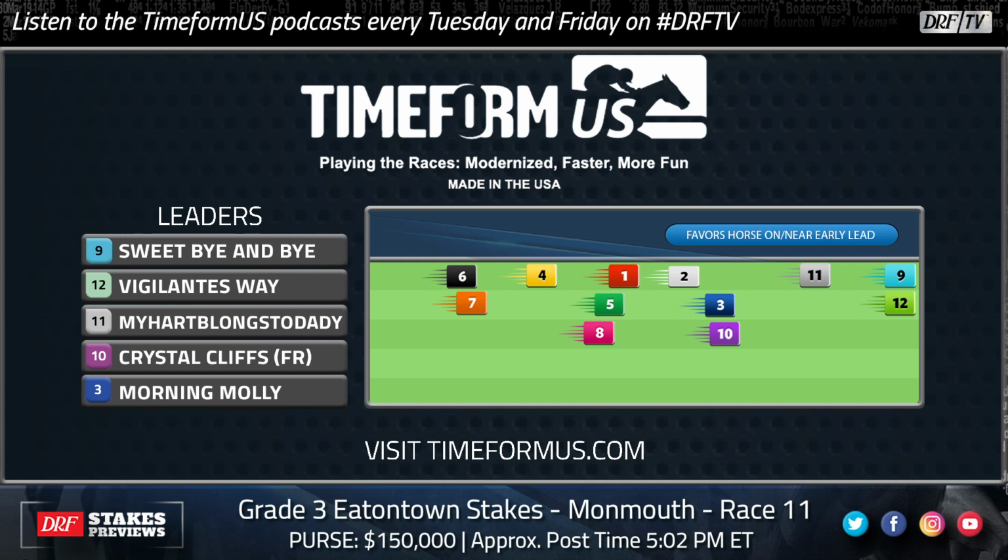The 12, Vigilantes Way, I guess, could also go forward in here. She's a horse who has won in gate-to-wire fashion before. She has a pretty tough post to overcome in this race, however. Again, just a very wide open race. Trip's going to be very important in here.